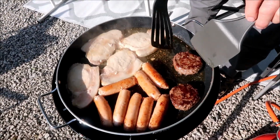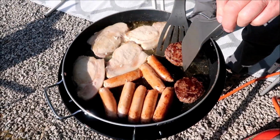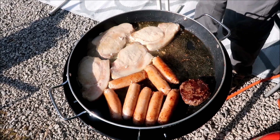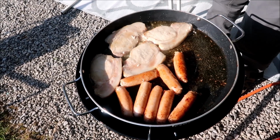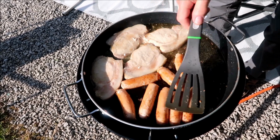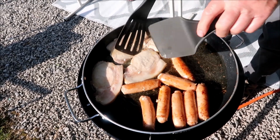What's happening there, Joe? I'm just taking the burgers off. Okay, mate. And the drinks covered up there. But that'll still get warm if you use the microwave. We're going to cover them up, breathe a little bit longer, and turn these over.